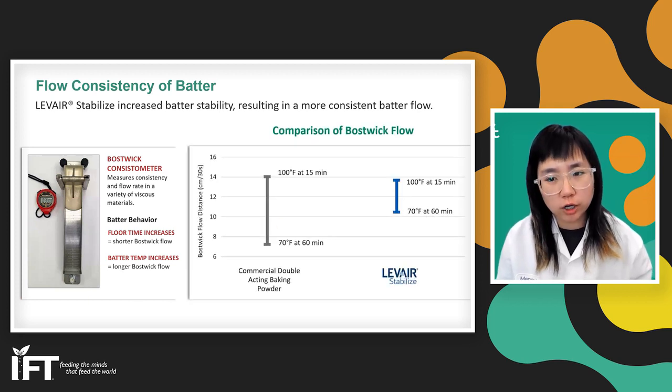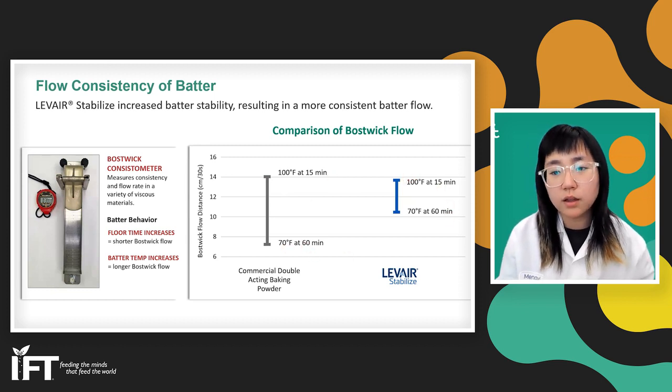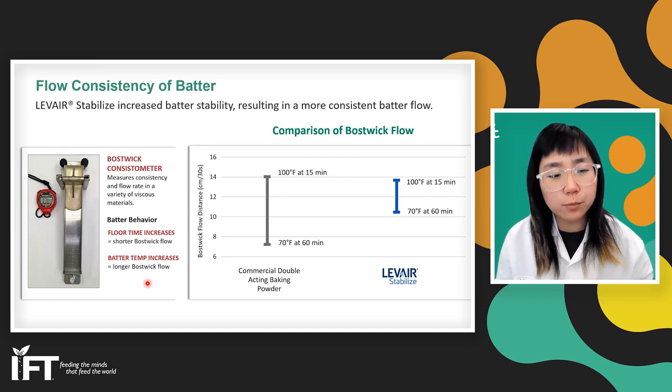Let's take a look at this chart. This chart compares the different Bostwick flow distances of cake batters made with a commercial baking powder and LEVAIR Stabilize, having undergone time and temperature treatments of 70 degrees Fahrenheit versus 100 degrees Fahrenheit for 15 minutes versus 60 minutes. Now remember, the longer the floor time, the shorter the Bostwick flow. The higher the batter temperature, the longer the Bostwick flow.